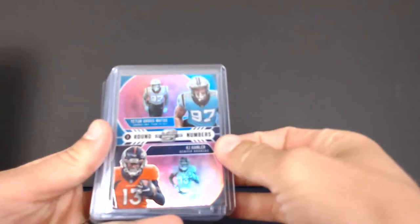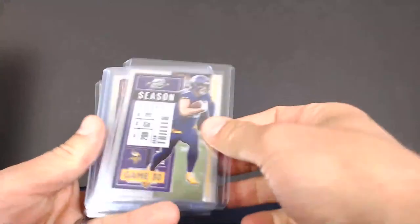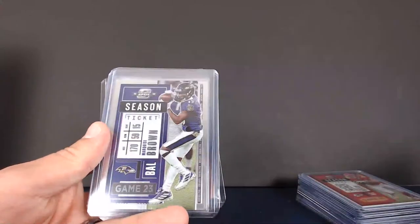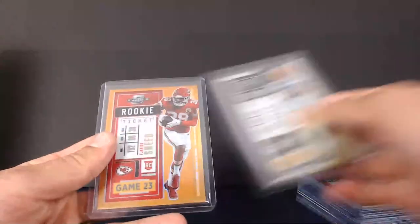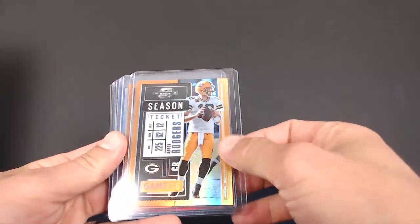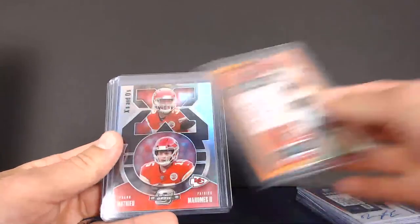Prizm. All right. You got your Yetur Gross-Matos and KJ Hamler going to the Panthers. You got your Cole Kmet base, your Adam Thielen base, Javon Kinlaw, Lamar Jackson base, Denzel Mims base, Marquise Brown, Legarius Sneed. Got a nice Rodgers, an orange Legarius Sneed. You have your Travis Kelce. And Packers and Chiefs did really well, and the Niners. Aaron Rodgers to 50, Baker Mayfield to 50.